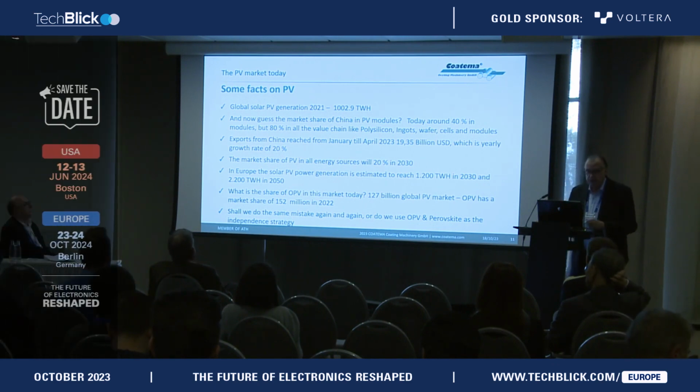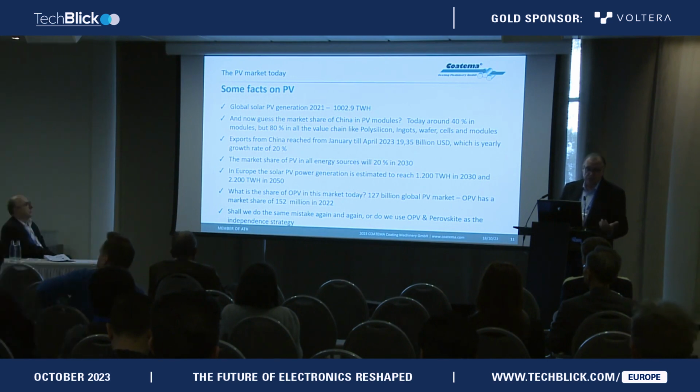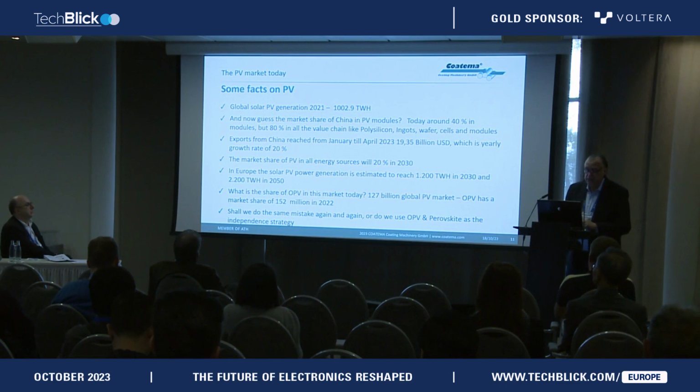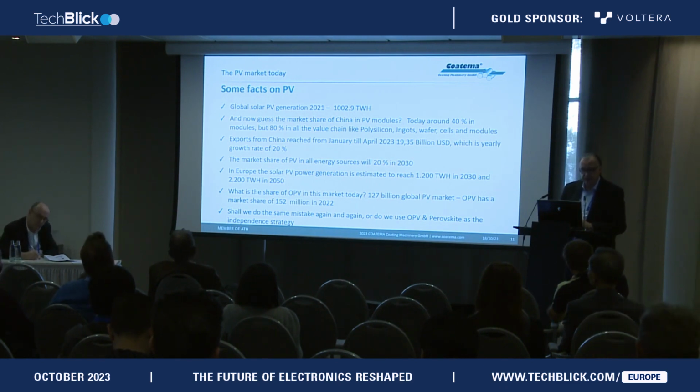So the hope, of course, is that the market share of PV in all energy sources will be 20% in 2030, and it looks very good. In Europe, we will reach 1,200 terawatt hours in 2030 and 2,200 terawatt hours in 2050. That's only an estimate, but it's impressive. So what's the share of OPV in this market today? In this 127 billion global PV market, OPV has a very small share of 150 million in 2022.